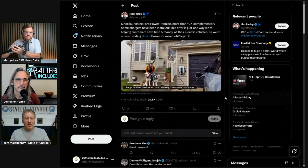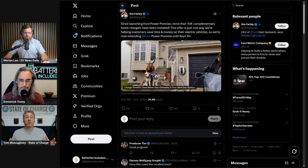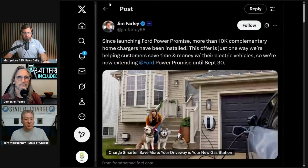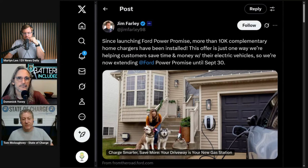But when the dealer can say, don't worry about charging, we'll take care of that. Just give us your address. We'll have an electrician come out. We'll give you the charger. We'll install it. You'll be good to go. You'll be charging in a week. That is such an enormous pain point that's been removed from the customer. So this is what the OEMs need to do, not these free charging credits on DC fast chargers. All the companies should be doing this.